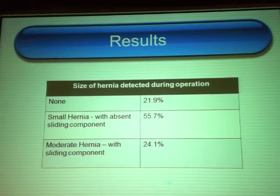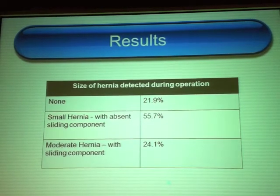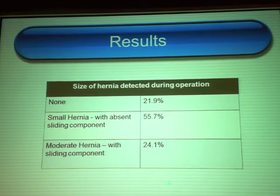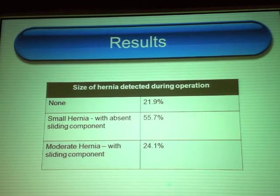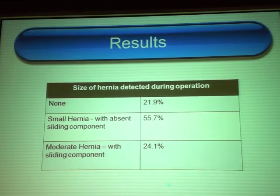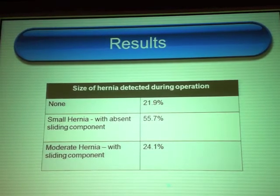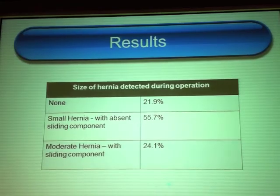And as you can see, many of the hernias detected during operation were small hernias with absence of or minimal sliding component. About 56% of the hernias detected during operation were small hernias with no sliding component. About 24% were moderate hernias with sliding component, and these were the hernias detected through manometry.